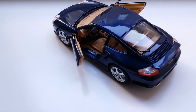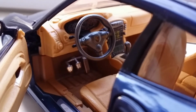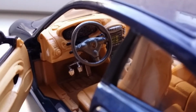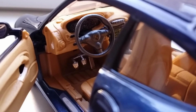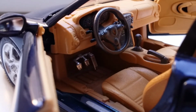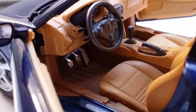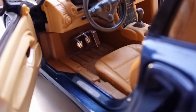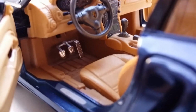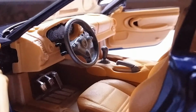So taking a look at the driver's side of the Porsche 911 996, you can see that the steering wheel is done pretty well. It does have the Porsche logo on it in the center. It's just a sticker though, but it is there. And the instrument panel is also quite readable actually. You can see that we have these gauges, and every single one of them is readable. Down there we have chrome floor pedals with a little bit of a texture on them. Handbrake. And yeah, that's about it.